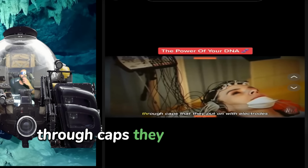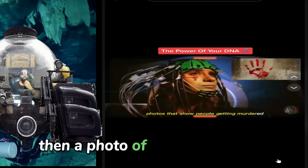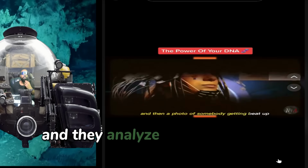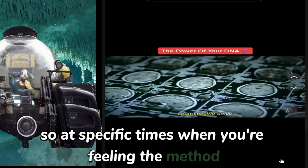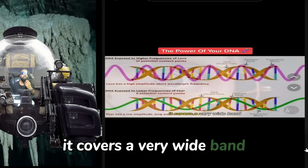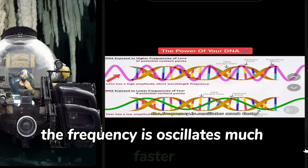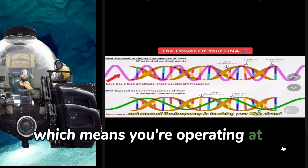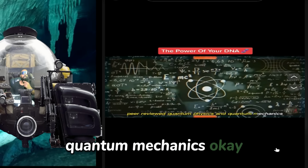They've analyzed a person's thought patterns through caps that they put on with electrodes, and they've got them looking at photos that show people getting murdered, then a photo of a field of flowers, then a photo of somebody hugging a child, and then a photo of somebody getting beat up. And they analyze those thought patterns in a laboratory, and this is how they learn this. So at specific times when you're feeling the mode of fear, there's a frequency that oscillates over your DNA. It covers a very wide band, and it covers less of your DNA. In a high frequency love mode, the frequency oscillates much faster, and they're hence much closer together, and more of the frequency is touching your DNA strand, which means you're operating at a high frequency. This is real science. Now I'm talking about real peer-reviewed quantum physics and quantum mechanics, okay?